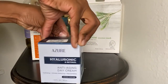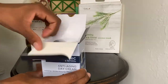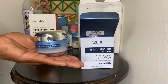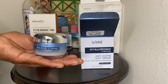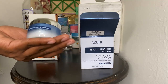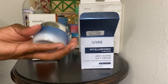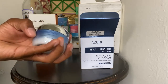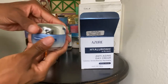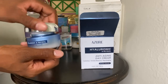I'm just gonna go ahead and open it up. All right, guys, so I think the packaging is really cute. I think that it really goes in line with the Azure brand. I hope I'm saying that right, but the Azure brand and the Olay brand kind of looks a lot like those products. I think everything is pretty much readable. Like, it's not too small to where you can't read it. And let's just unscrew it to see what it looks like.